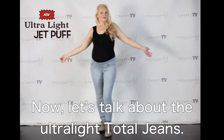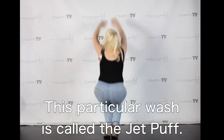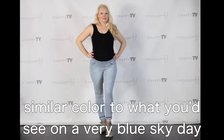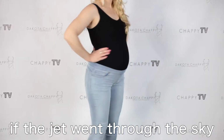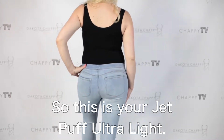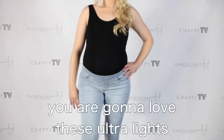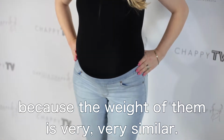Now, let's talk about the ultralight total jeans. This particular wash is called the Jet Puff. Calling it the Jet Puff because we believe it's a very similar color to what you'd see on a very blue sky day if a jet went through the sky and left behind a trail of exhaust. It would be this color. So this is your Jet Puff Ultralight. If you are a big fan of the Genies, you are going to love these ultralights because the weight of them is very, very similar.